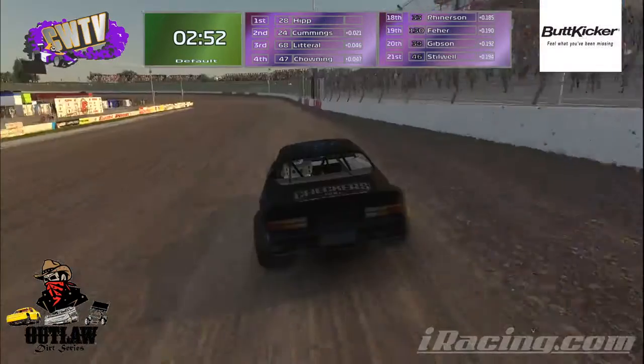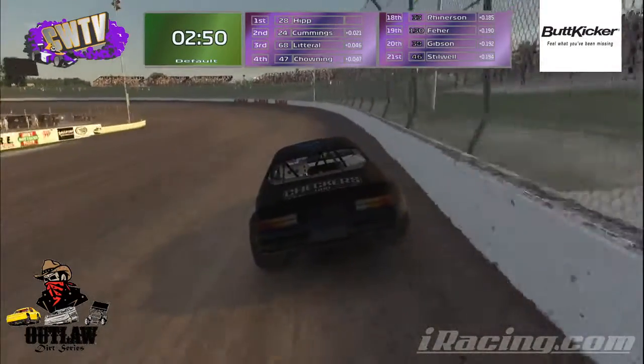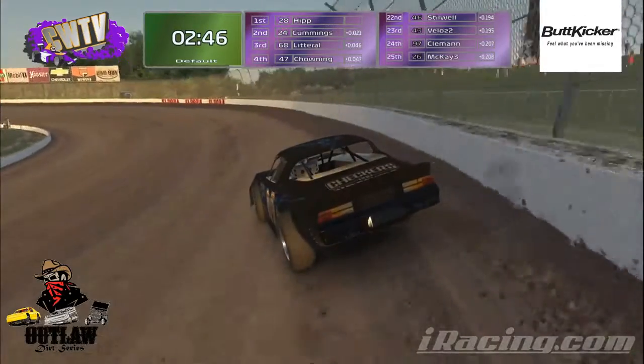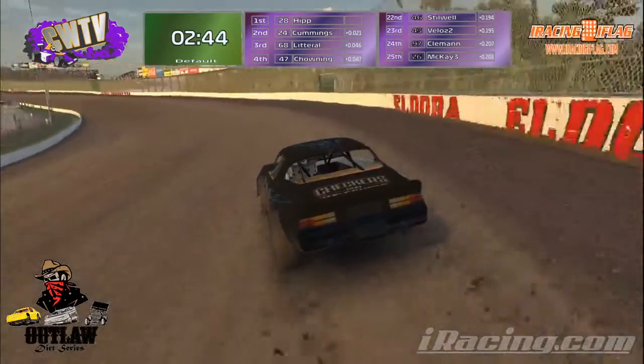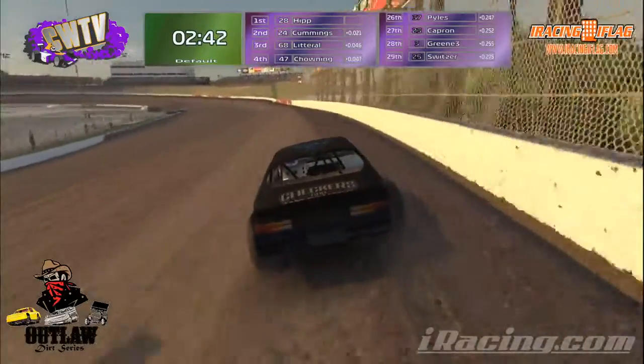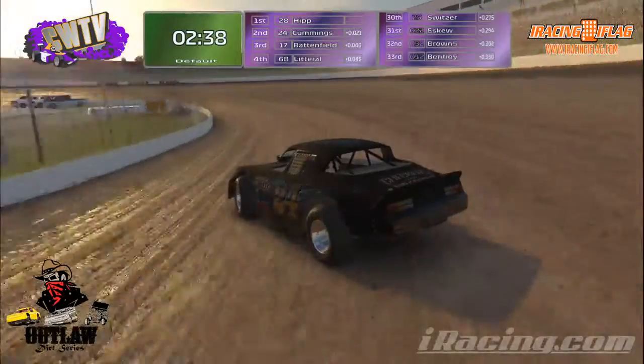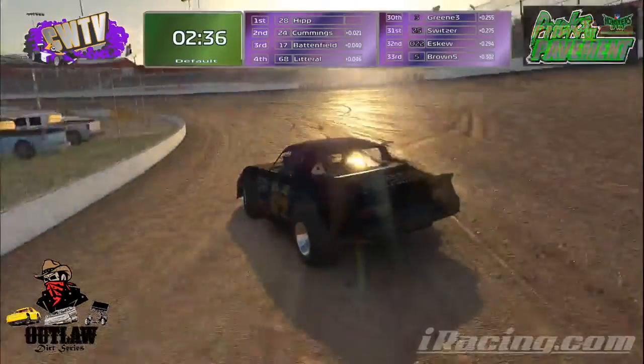Daniel Cummings Jr. slings it into the second place spot right now on his first lap out. That's a pretty car right there. Matte black, chrome colors, and lightning. Pretty sure it's lightning. Either that or it's blue flames. It's the hottest of the hot.